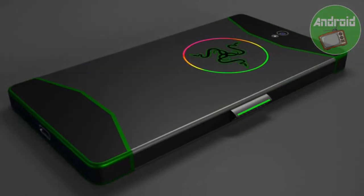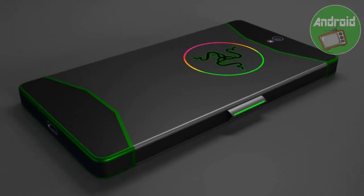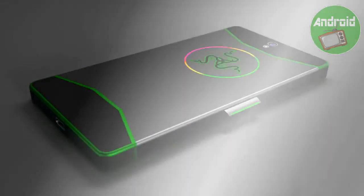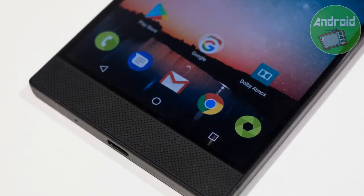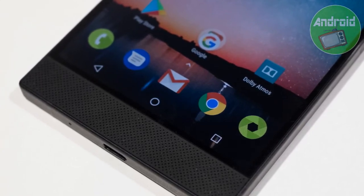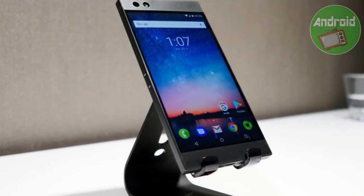For fast refills, the Razer phone is the first, and currently only, device to use the latest Qualcomm Quick Charge 4 Plus standard. In casual side-by-side tests, I found that Quick Charge 4 Plus isn't quite as speedy as OnePlus's Dash Charge, but at the same time, you're also filling a much larger battery. Regardless, Razer should be praised for riding the cutting edge here.